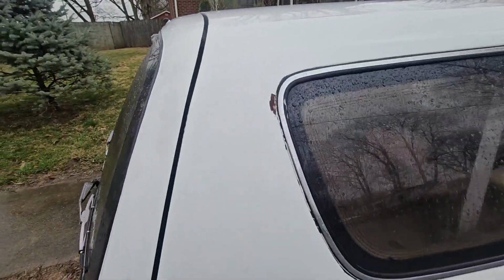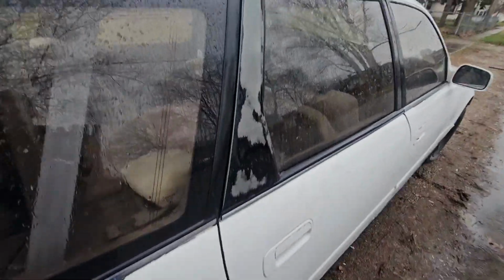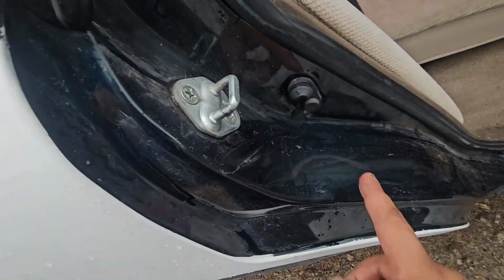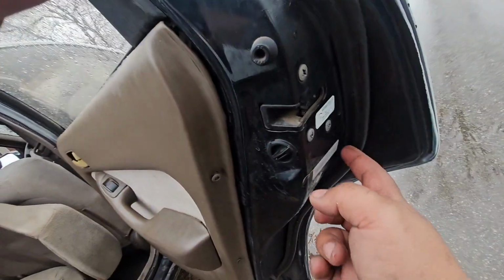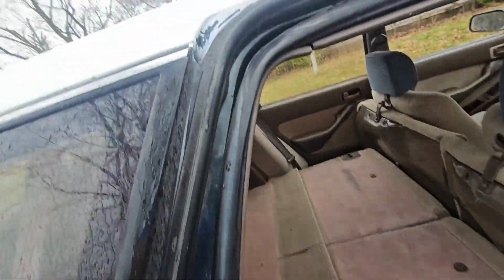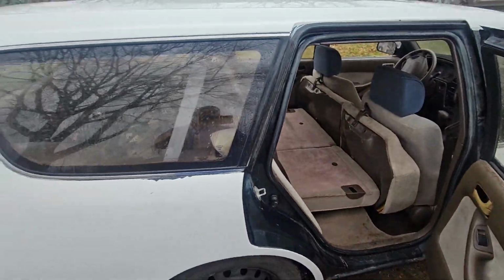It's about the only rust I see right here. And I assume this car was in an accident. I haven't done a history report on it yet. But the way I think it's been in an accident is because there is no VIN tag here on the pillar, on the door jamb. There's usually the VIN sticker on every door, and then at least for the rear pillar or door jamb. And this side doesn't have it, but the other side did, if you saw that.